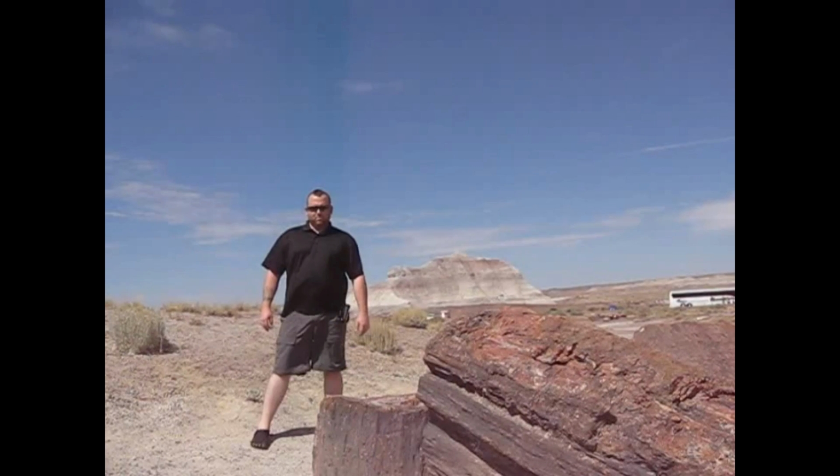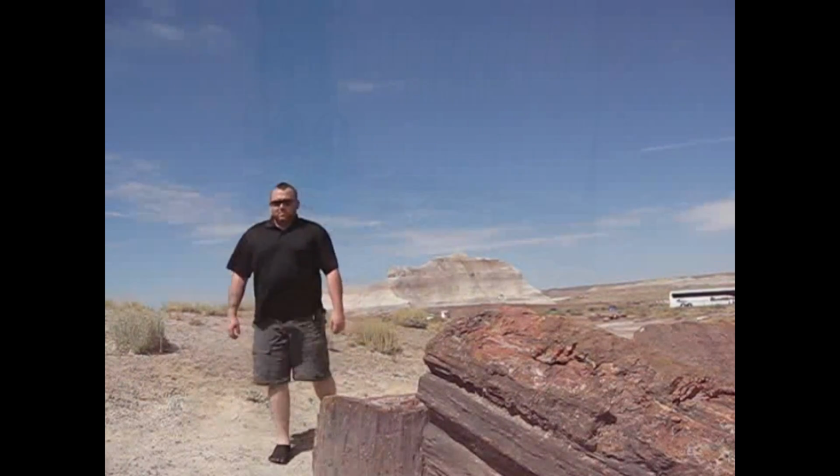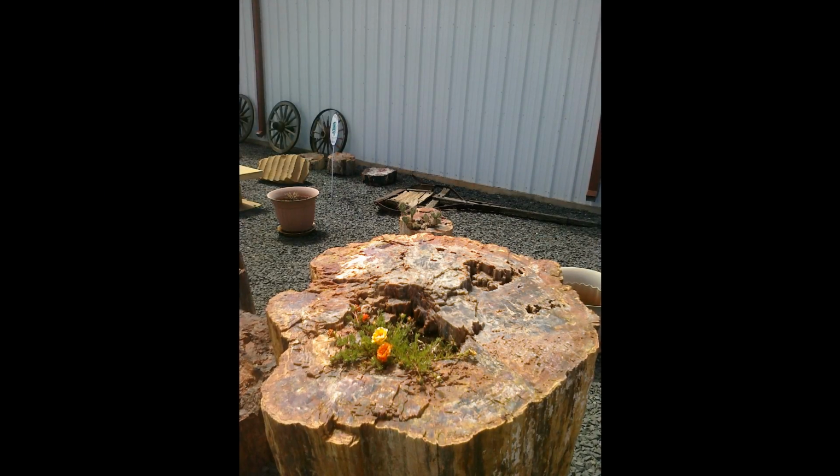So apparently you can get tour buses. Kind of ran through those video pics real quick. Now we're in Holbrook at the Rainbow Rock Shop.